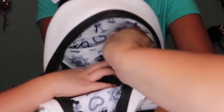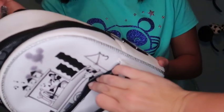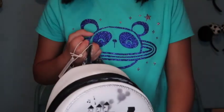Inside zipper pocket that's in there. Yep. That's pretty cool. Okay, and then you have a pocket that's in the front. Kylie, let's see, it's plain white right here. You just see the imprint of the boat at the bottom. And then on the inside of the pocket in here, it also has the same print. And then let's see the sides of it.